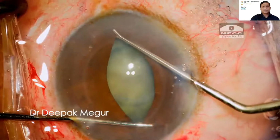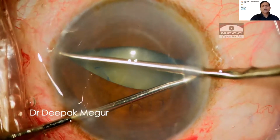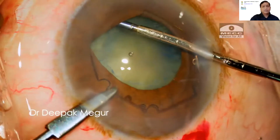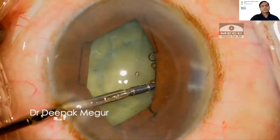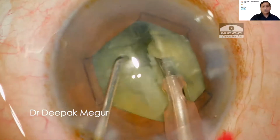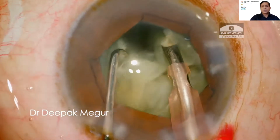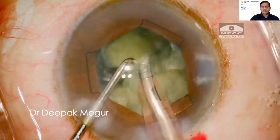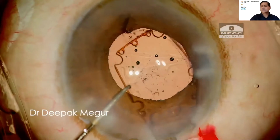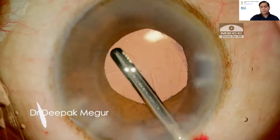Look at this. This is a rigid pupil, pseudoexfoliation, hard cataract, and look at Dr. Deepak Meghoor doing the surgery with a BHEX, which provides a 5.5 pupil, which is adequate for even the hardest of cataracts. You can do a vertical chop and chop the nucleus into small fragments so that you don't have any difficulty taking them out, and see the placement of the lens. And it's so easy. And once you remove the pupil expander, the pupil is round.